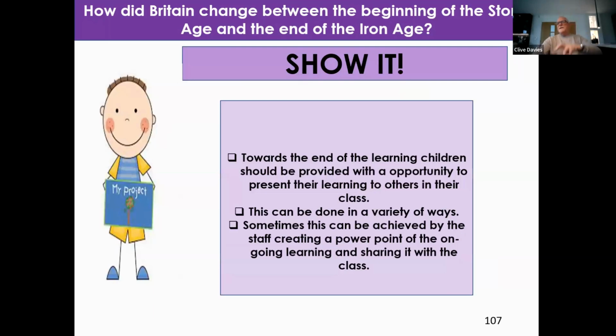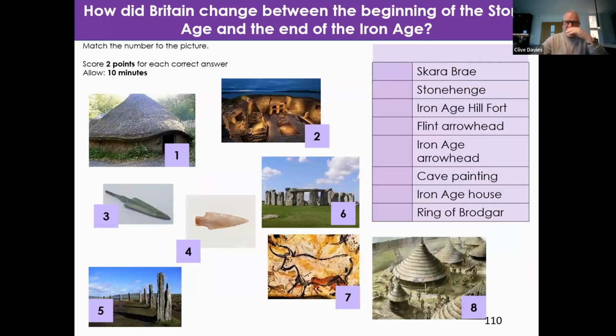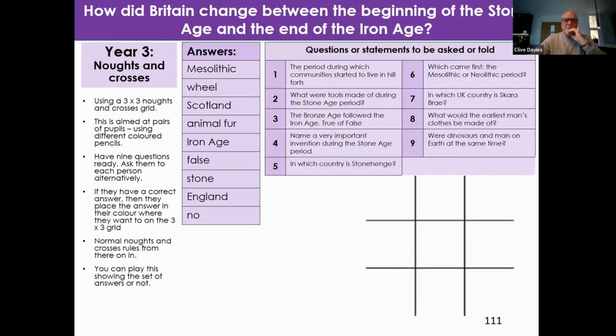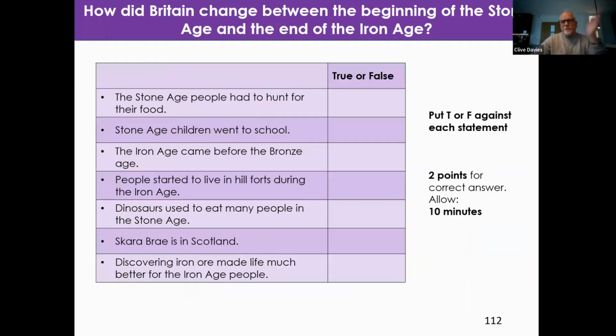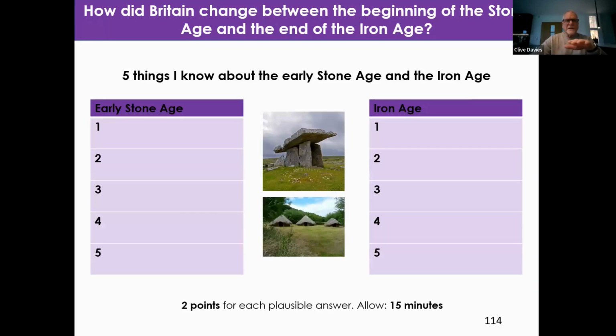The show it then is basically that memory map that I mentioned, okay? And here are some retrieval activities that I would do with my children after I've actually finished the learning, okay? So this may be a term later on, so things like a noughts and crosses game, okay? Things like a true and false paper, things like 12 words, and 6 of them are relevant in terms of Stone Age period and 6 are not. Things like early Stone Age and Iron Age, the differences that they can meet there.